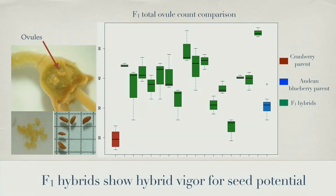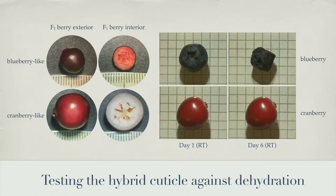And so what you can see here, I compared the two parents versus the F1 hybrids, and you can see something that we call hybrid vigor. That's when there's enough divergent genetics that the F1 hybrid will be greater than the sum of its parents. That's sort of like the easiest way to understand it.